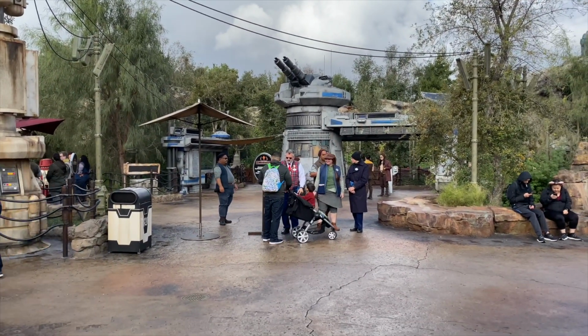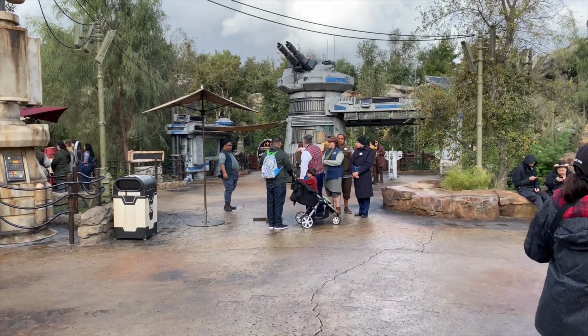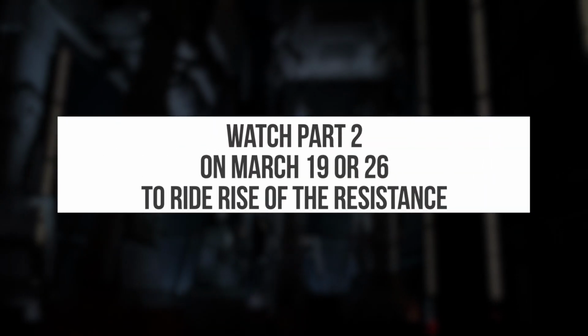So this is the entrance to Rise of the Resistance. And it is not operating yet. We're at about 8:40. Who picked these two droids anyway?